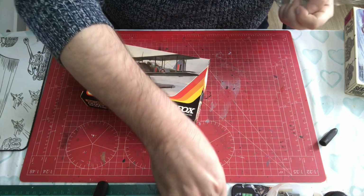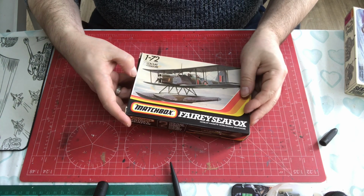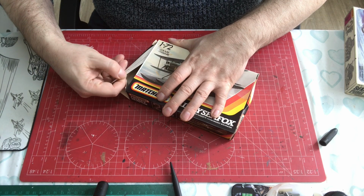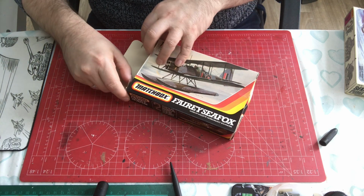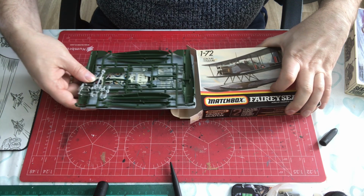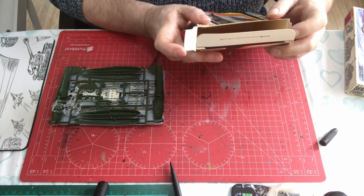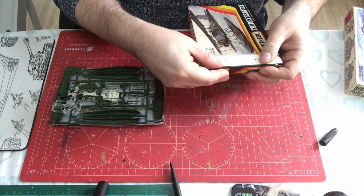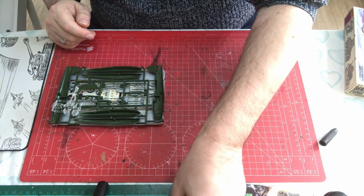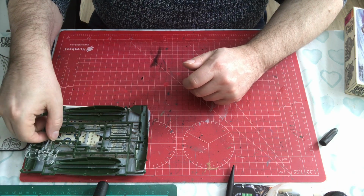And once we get the wrapping off, we've got a lovely Matchbox end opener. And there we go. That is everything out of the box. So no bag inside. That brings back some memories, that does. So there's the parts as they were originally put in. So let's start with the clear parts because they're on top.